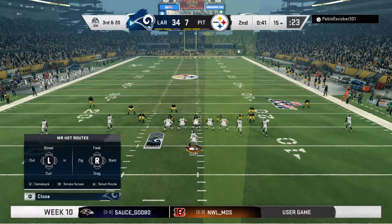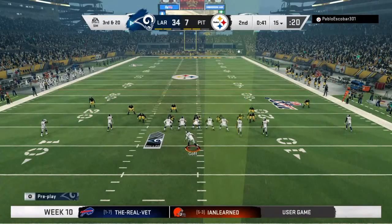Let's go. Do you tighten it? Go. Mike, 55. Check, 55. Mike.